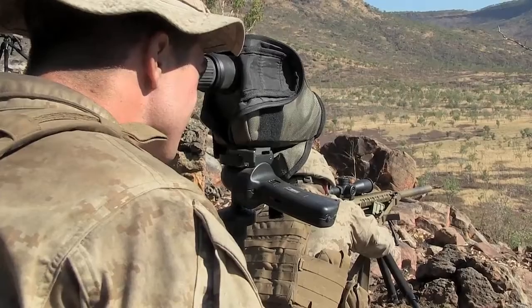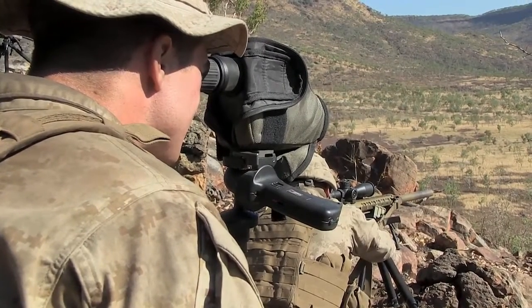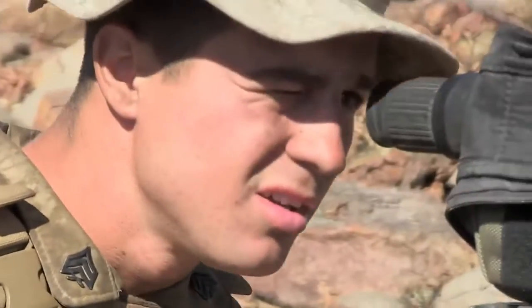So we're set up to do long-range precision fires training. We're using the M40A5 and the M110 SASS, which are the 7.62mm sniper rifles organic to the Marine Corps. Basically, we're just training unknown distance qualifications for the Marines. They've got all their gear on, and they're practicing engaging targets from 200 to 800 meters.